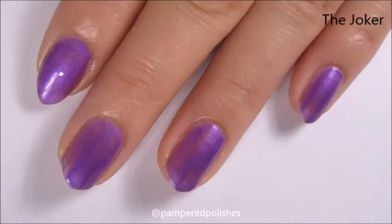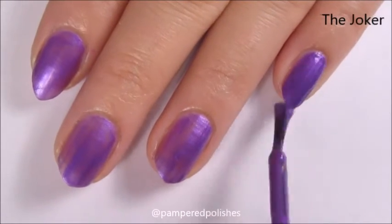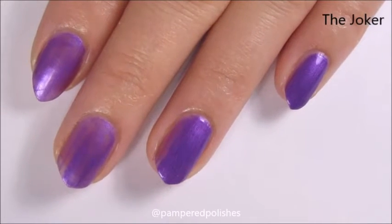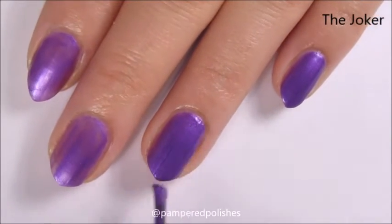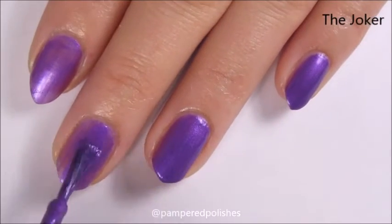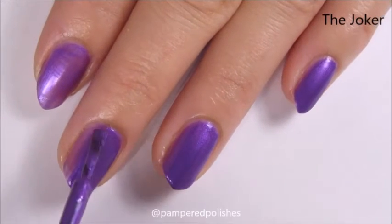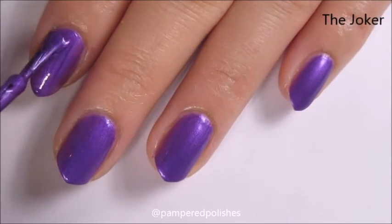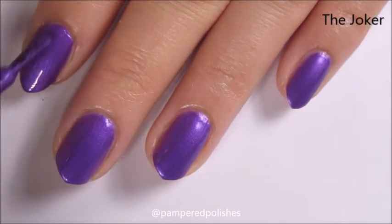So there's one coat. Here's our second coat of the Joker. You can really see here what I was talking about as far as the finish goes when it dries. It almost dries to a matte, but it's still shiny. And this one does cover completely in 2 coats. So there's 2 coats.